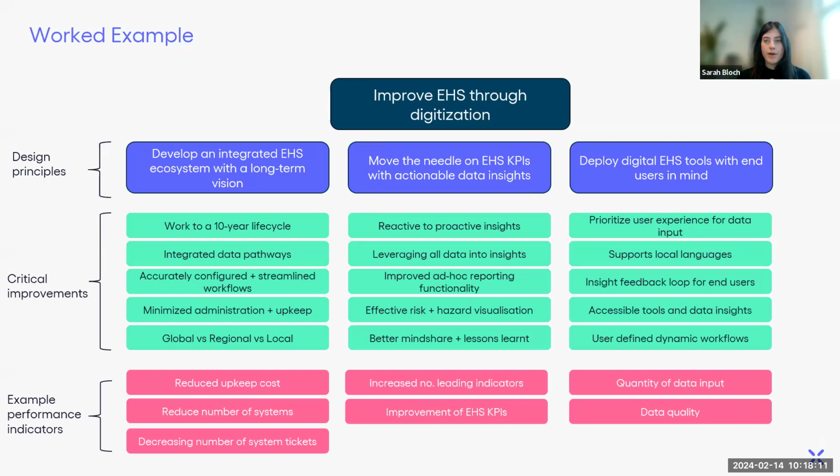It would help you integrate data and workflows, as well as minimize admin and upkeep. So some of the KPIs this would translate to may include reduced upkeep cost, reduced number of systems, and decreasing the number of system tickets that you receive.